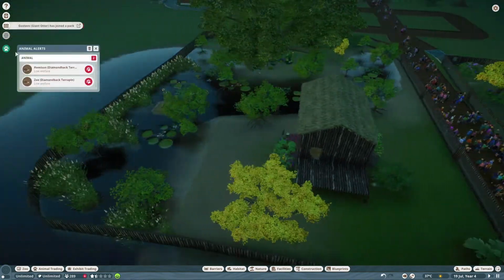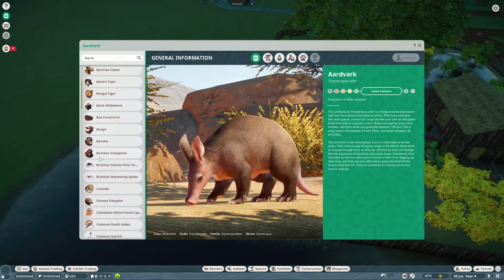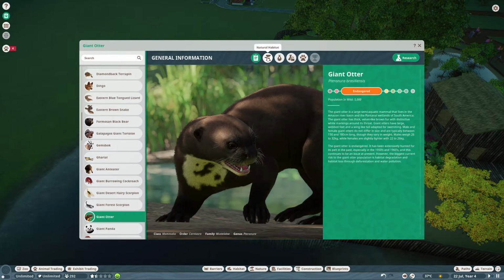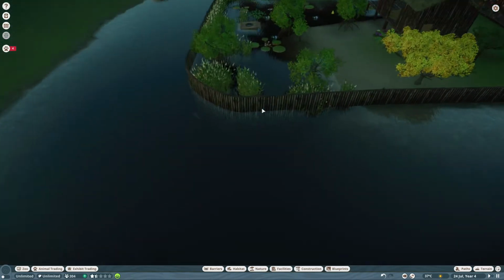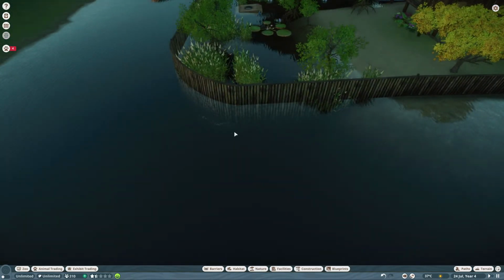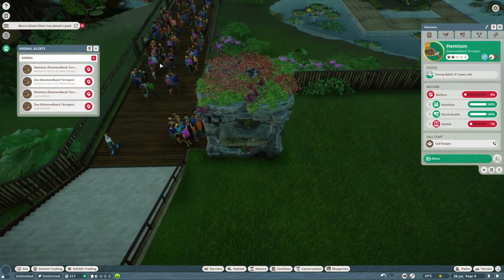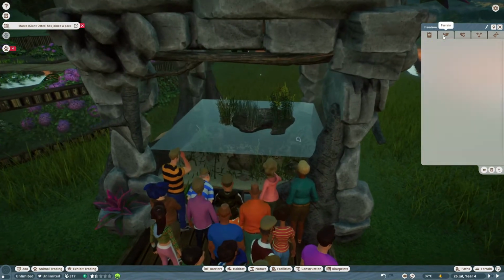And the funny thing is, the barrier should work if I go in here and I look for the otters. Giant otters. The grade 2 barrier should be fine. And that guy just swims out there and no one complains, right? So that's still a little bit buggy, but it's not why we're here today.